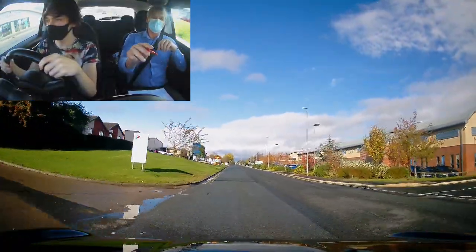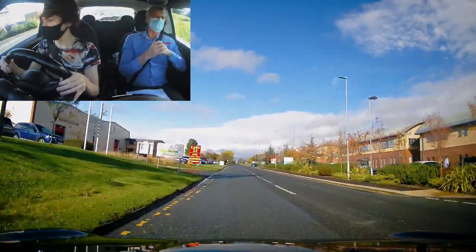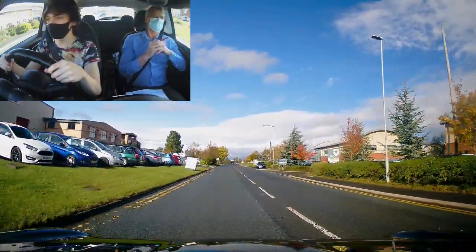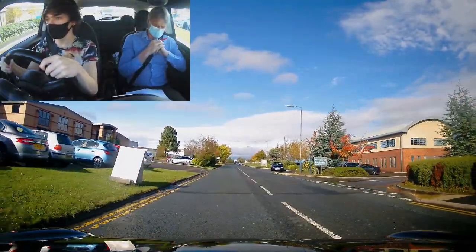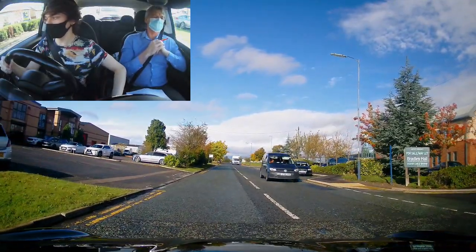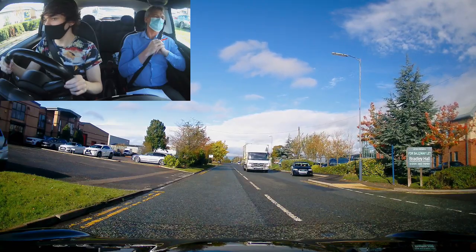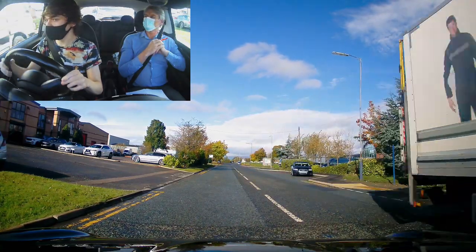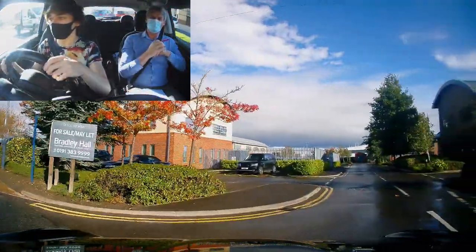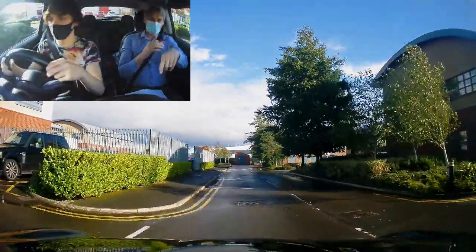Second road to the right, that one's your first one. We want the next one. Take the second road to the right, that one's the first one.